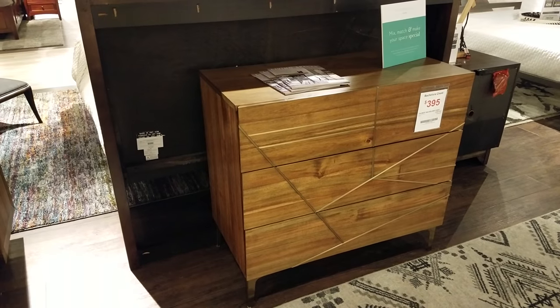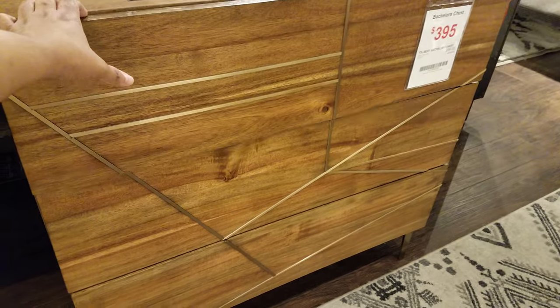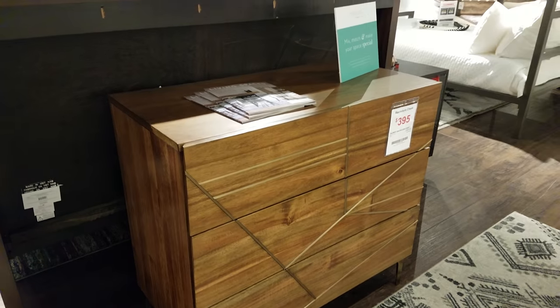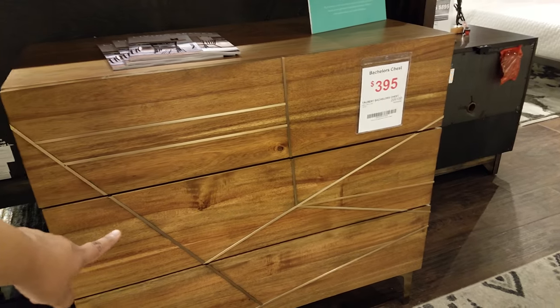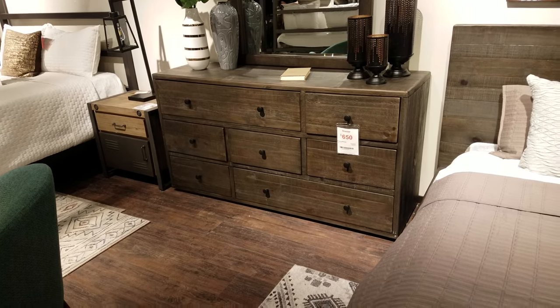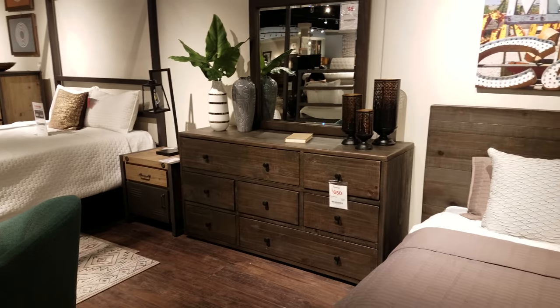So we have this bachelor's chest right here. It's really neat looking. They're drawers. I thought I was going to pull out like a door, but these are drawers. You get three of them. And it does have, you know, a design trim on it. It's going to be like gold. Dresser is $6.50 and the mirror will be $95. So it is sold separately.